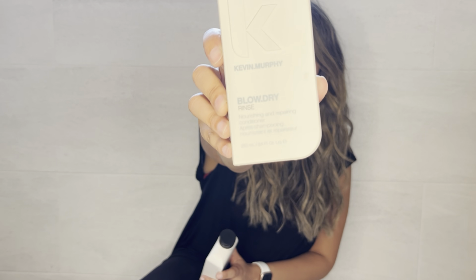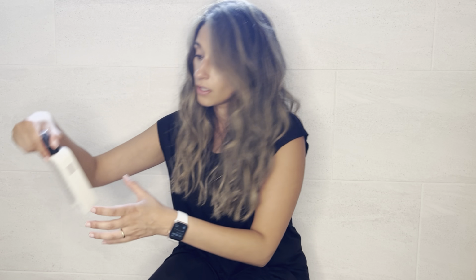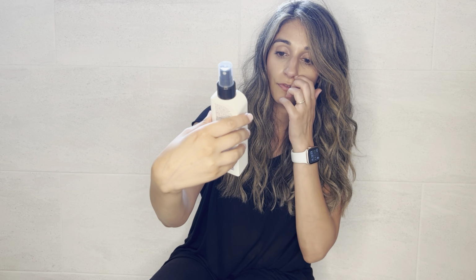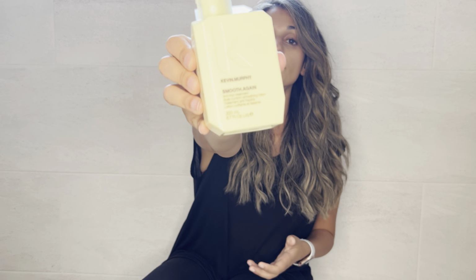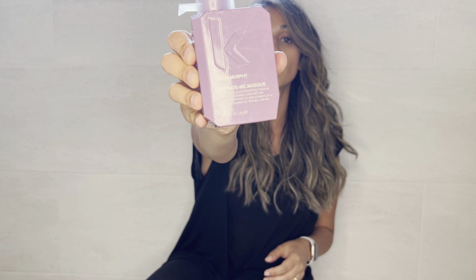So yeah, I got the Kevin Murphy blow dry rinse, conditioner and shampoo, Kevin Murphy blow dry ever smooth. Ooh, this is a heat protector spray as well. And then I have an anti-frizz serum, and hydrate mask treatments. I'm all about the hair treatments.